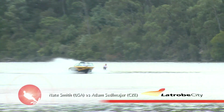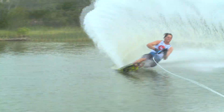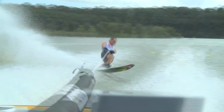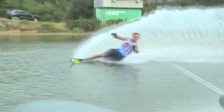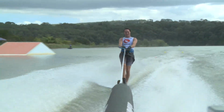Now the second semi-final. Nate Smith up against Adam Sedelmeier. First up, Nate Smith on the 10.75 metre line. Both of these guys progressing through from 13. Round boy 3 for Nate. Takes in 4. He's a little down course. Gets it back together quickly though. No problem though for the American champion, Nate Smith. 6 on a 10.75 metre line.